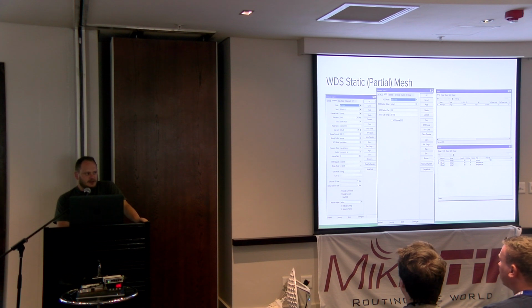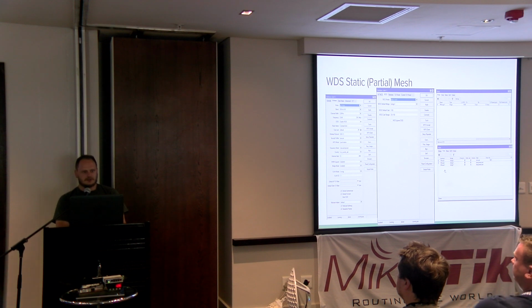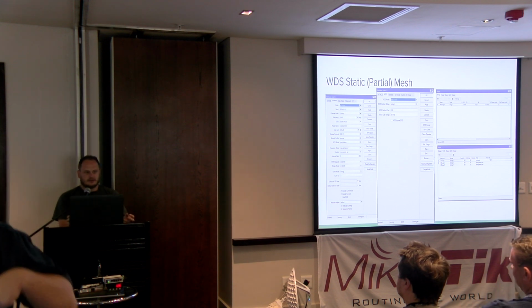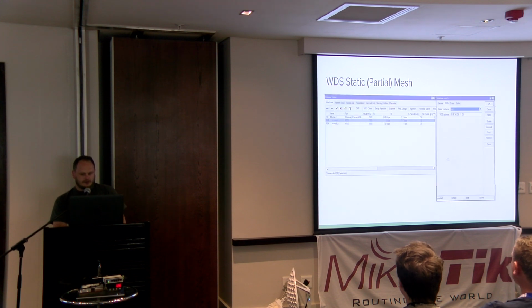When you set it as dynamic mesh, it will automatically register and create a WDS interface here, and those WDS interfaces will be created dynamically. So if you add a new node to the system, it will automatically create a link between the two WDS APs. But what we want is a partial mesh, so we don't want all of them to connect to all of the others. So how you do that is you first set up a dynamic mesh, you get them connected, then you choose the ones that have the best signal strengths, and you click on this WDS that's been created dynamically, and you choose to copy it.